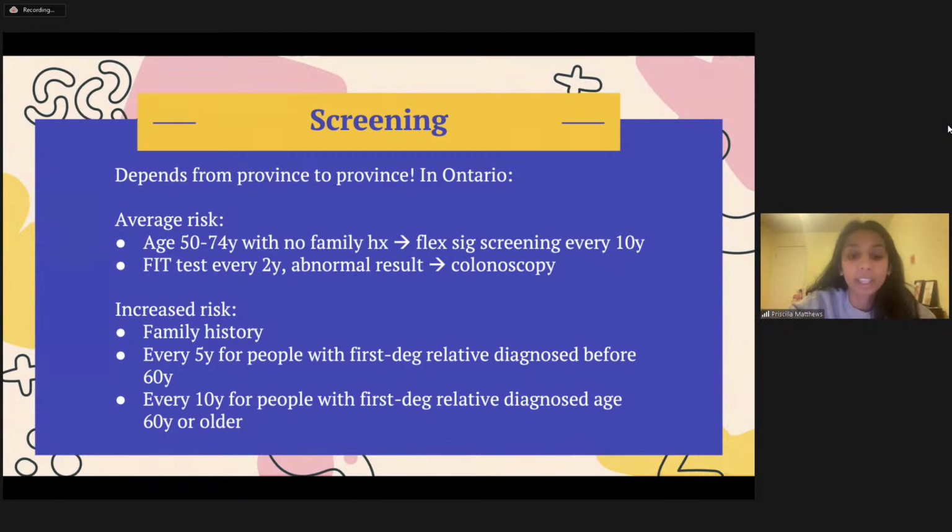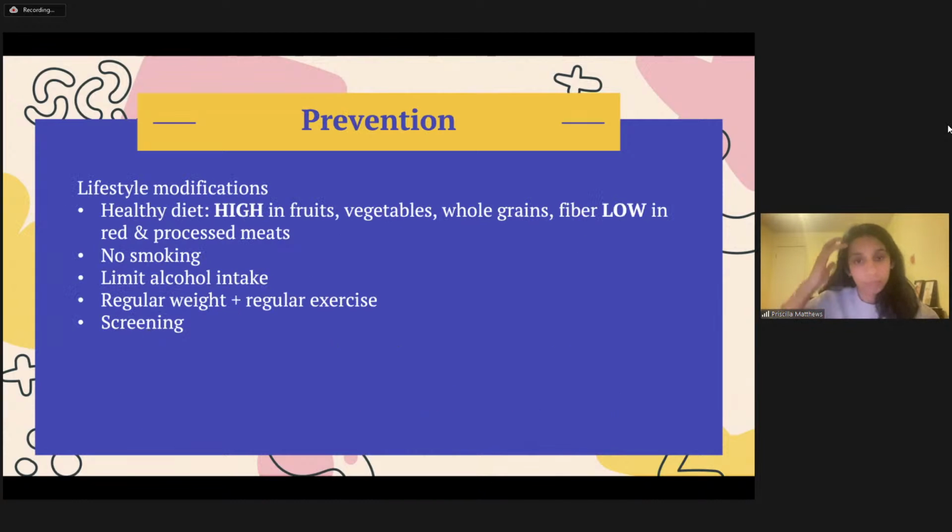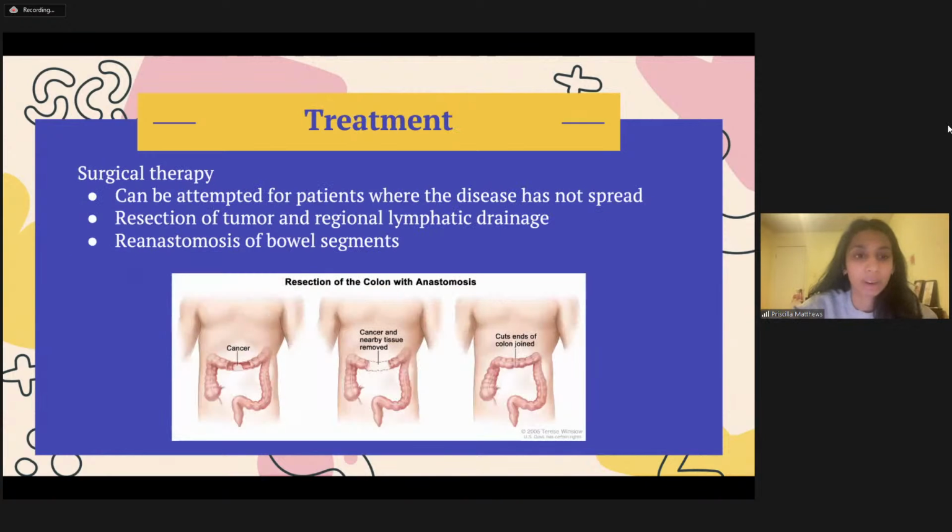And then it's every 10 years for people with a first degree relative who was diagnosed with their colon cancer at the age of 60 or older. Okay, I'm just going to skip over this part because Dr. Ganguli will go over it later. We'll go into treatment now.